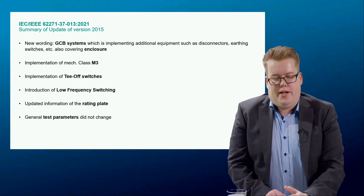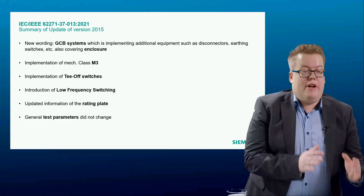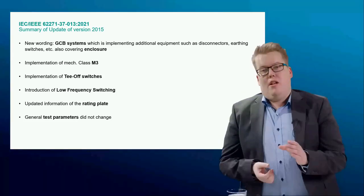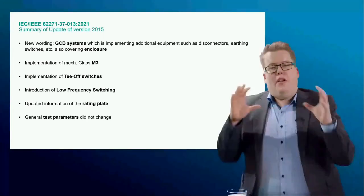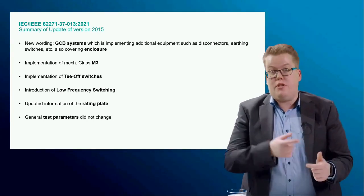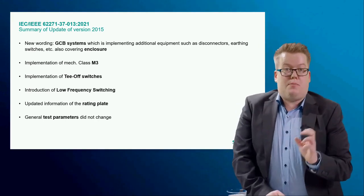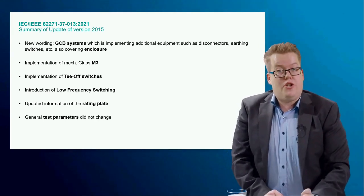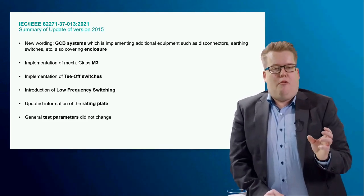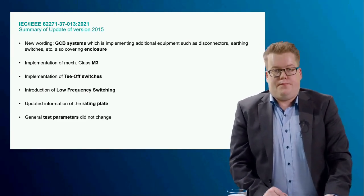One important point, which directly came into your mind when reading the standard, is that they have implemented a new wording. We are not talking about generator circuit breaker as a standalone unit anymore, but we are talking about generator circuit breaker systems. Generator circuit breaker system is covering all the additional equipment you can find in your generator breaker switchgear, such as back-to-back switches, disconnecting switches, earthing switches, and last but not least, it also covers the enclosure if it's applicable. So this is one of the major points which have been changed in the latest version.